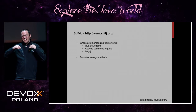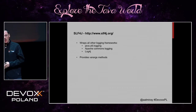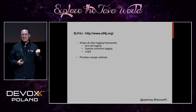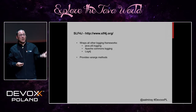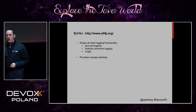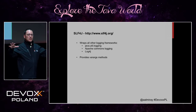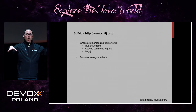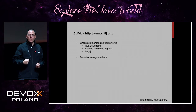This being said, SLF4J can wrap around the other logging frameworks. So if you are consuming a dependency that relies on Commons Logging, from Apache Commons, for example, many of the projects from Apache, HTTP client is one of them, or if you rely on older versions of Spring, they use either java.util.logging or Commons Logging. So it doesn't matter what you're doing, you can route all the different logging messages through the same pipeline, and that pipeline will be SLF4J.